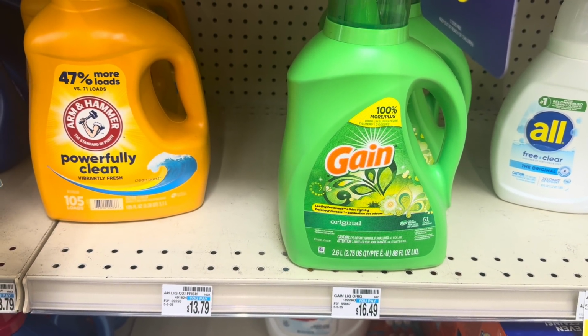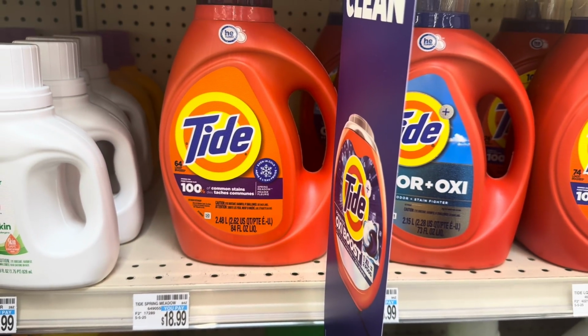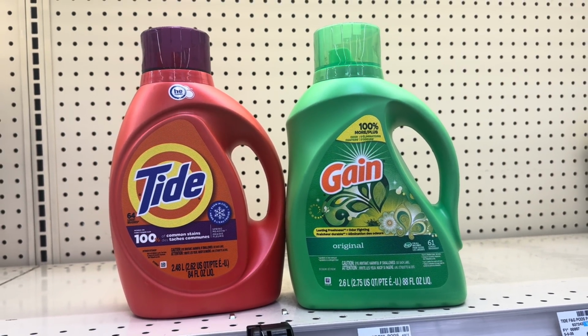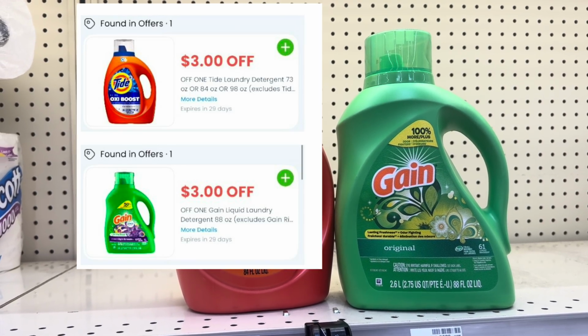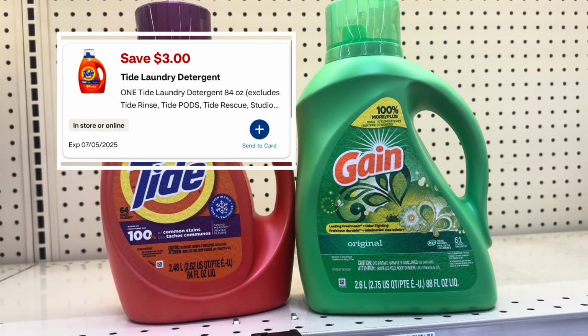Pick up 1 Gain detergent on sale for $14.99 and 1 Tide detergent on sale for $14.99. These two will total $29.98, and that's within the 98% rule for spend 30. Use a $3 digital coupon for the Gain, or you can use one from Coupons 24 app, a $3 coupon for Tide detergent in Coupon 24 app, and a $3 Tide digital coupon.